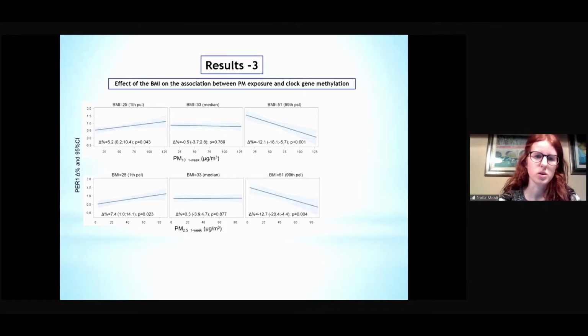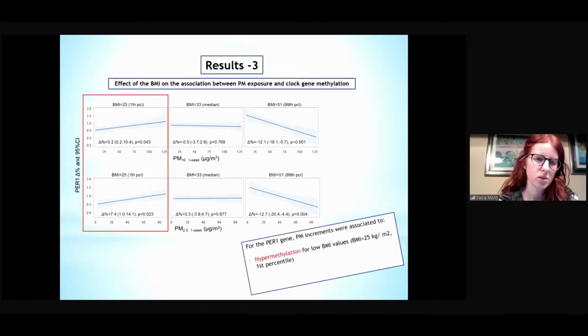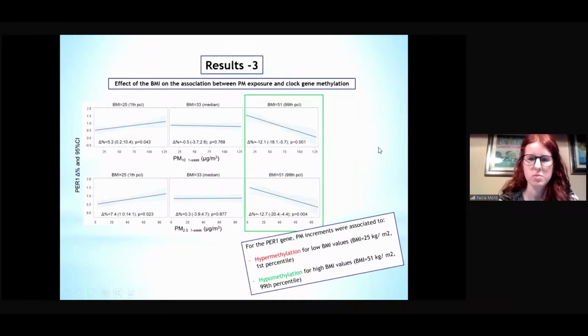Finally, we evaluated the potential effect of the BMI on the association between particulate matter exposure and methylation of clock genes. And interestingly, we found that the BMI plays the role of an effect modifier for the PER1 gene. Indeed, for relatively low BMI values corresponding to 25, we found that the promoter region of PER1 was hypermethylated for both PM10 and PM2.5, whereas for very high BMI values corresponding to 51, we found that the promoter region was hypomethylated.